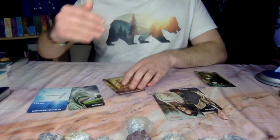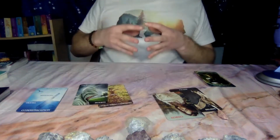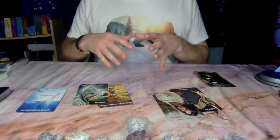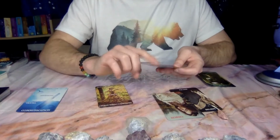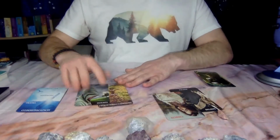And it told me that you aren't going out. I feel like you're in your home, and because you're in your home, you feel very scared. You're scared of the outside world. Whatever it is that you're scared of, you feel like you're kind of hiding, so to speak. A lot of it is because you're not doubting or lacking yourself, so you know what you're capable of. But you're scared to go out.